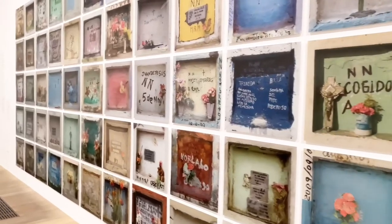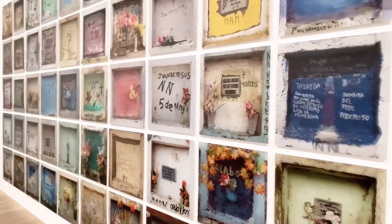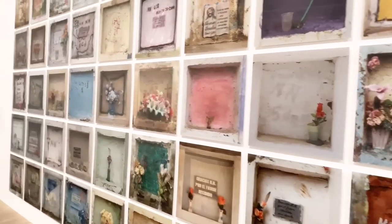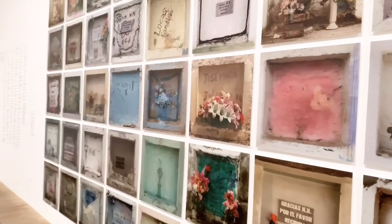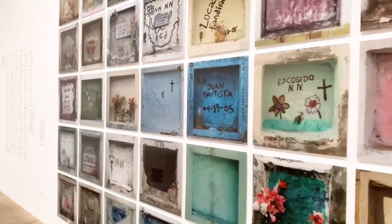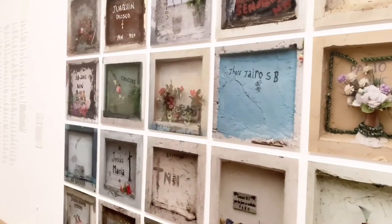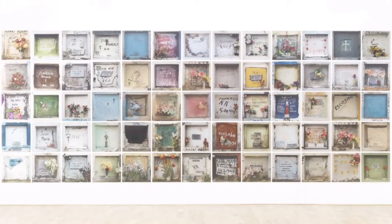Through his lens, he preserves and records this act of mourning, which he sees as a form of collective resistance. In some cases, families from Puerto Berrío have renamed the deceased with names of loved ones who also lost their lives in the country's more than 50-year-long civil war.